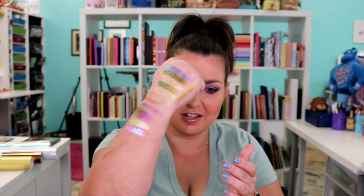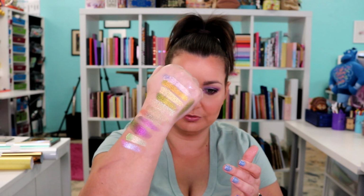Now that one looks, there we go. You can see that that pink one shifts to blue. But you see what I mean? I think that would be really unique over a black base. That would be my thing. But I love, my two favorite colors are pink and green. So that's probably why. Next up is, what brand's multichromes would you like to try?